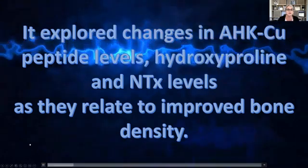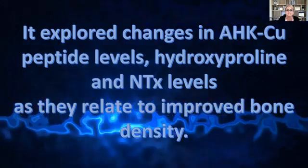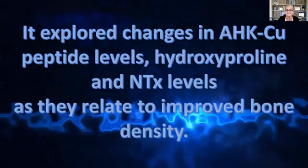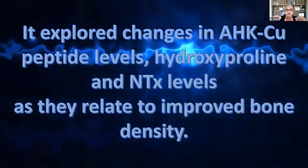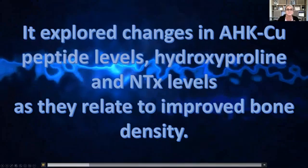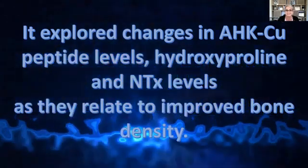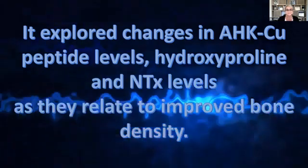So we're going to talk about the changes in AHKCU peptide levels. Okay, that's a different peptide from GHKCU. It is a daughter peptide, which is why these two patches work so well synergistically together. We're going to talk about the hydroxyproline and the NTX levels as they relate to improved bone density.